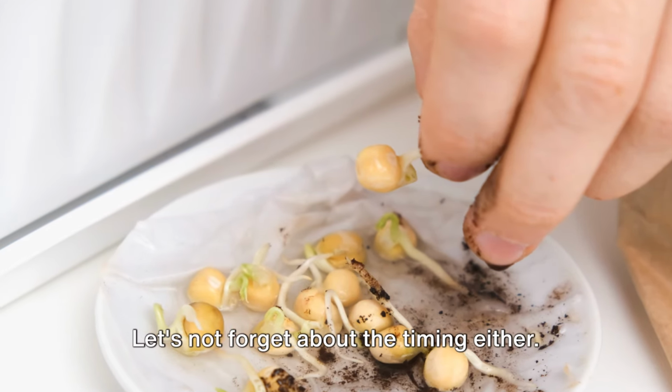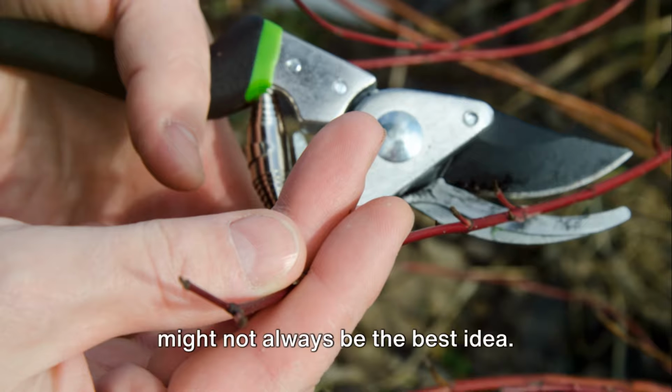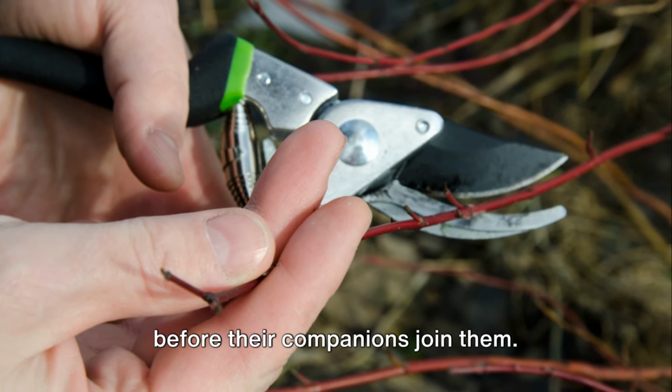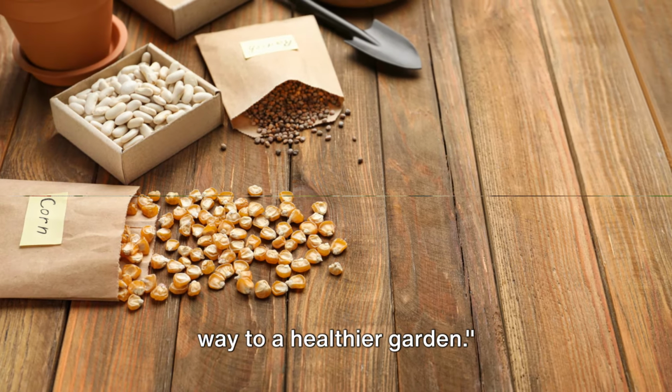Let's not forget about the timing either. Planting companions at the same time might not always be the best idea. Some plants might need a head start before their companions join them. With these steps, you're well on your way to a healthier garden.